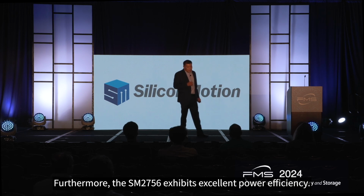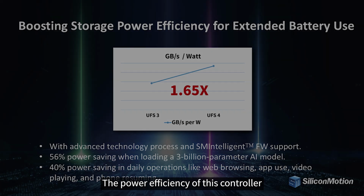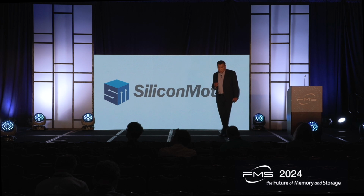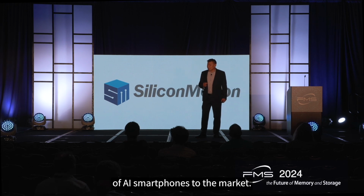Furthermore, the 2756 also exhibits excellent power efficiency. The power efficiency of this controller is going to be about 1.65 times greater than that of UFS 3, resulting in 56% power savings when loading a 3 billion parameter AI model and a 40% power efficiency and savings in the daily operations of a smartphone. The SM2756 will usher a new generation of AI smartphones to the market.